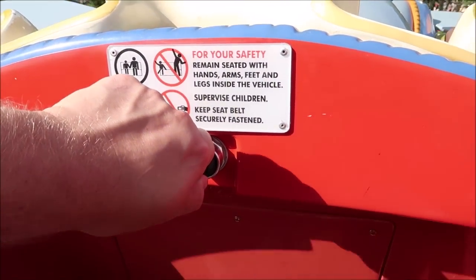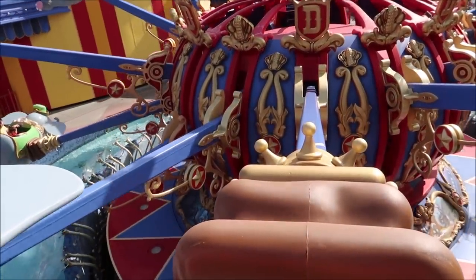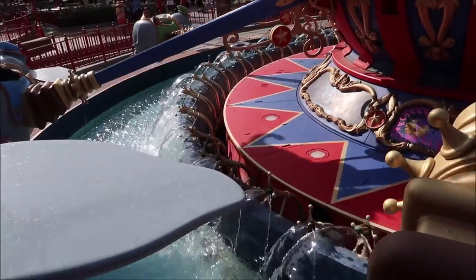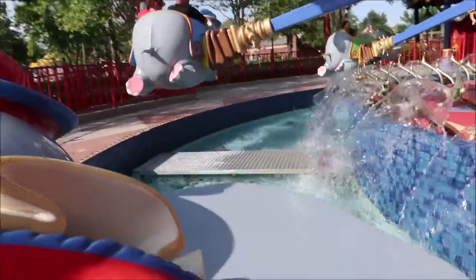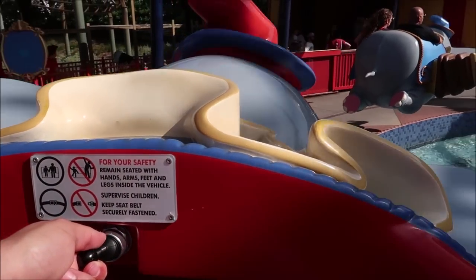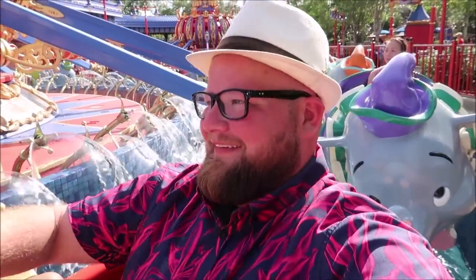I like to go all the way up, and then I like to go down a little bit. So we're gonna go down. We're going down. There we go, all the way down to the water. Yep, a little bit more, excellent. Now let's go back up. Come on, there we go. Fly, Dumbo, fly. We're coming in for a landing. Oh. Easy. Oh.